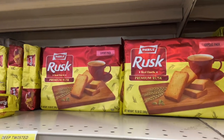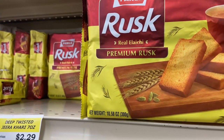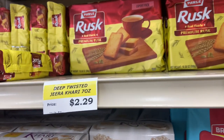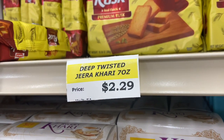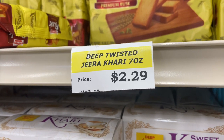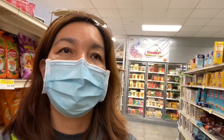I want to try this one. It's the cream rice biscotti. With what? It's only $2.29. Dip twisted jeera curry. You know what, I am enjoying this so much.